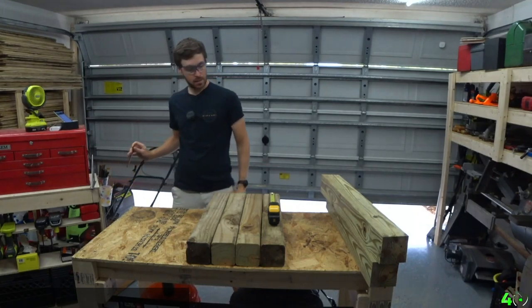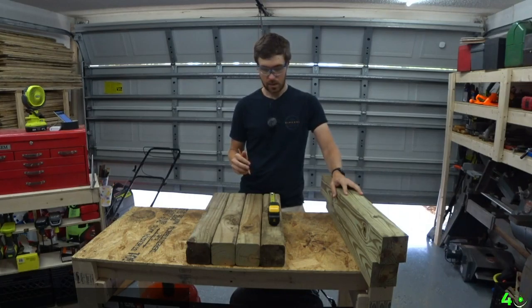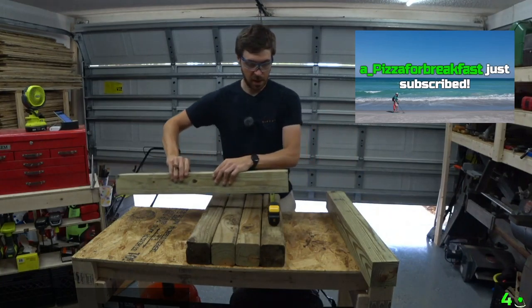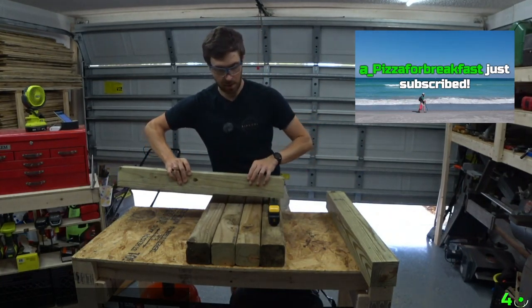So the base is going to be 12 inches. Do I need to subtract? So if I want, this is going to be the bottom of this. So I'm measuring where the top frame goes so that we have 12 inches above it.